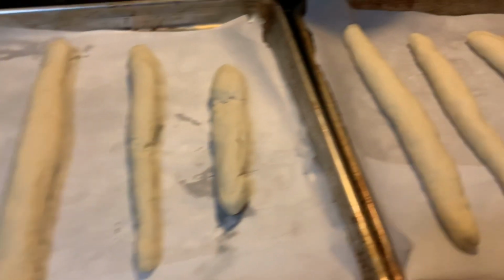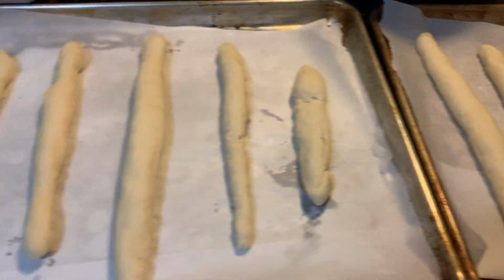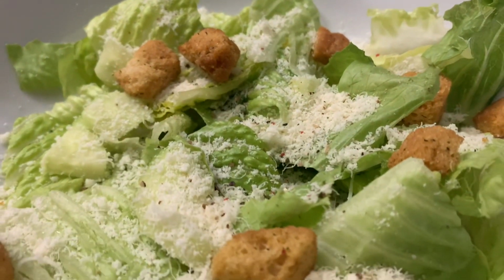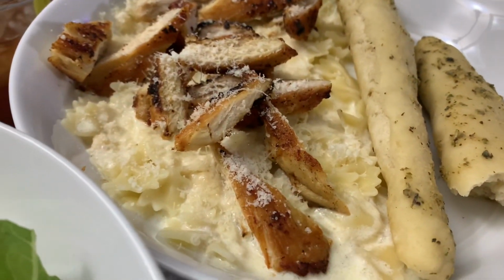Okay, the next night we went a little more in depth. I didn't show the process of making these, but these are copycat Olive Garden breadsticks that we made ourselves. I made a quick Alfredo sauce with some mini farfalle noodles and some blackened chicken, just to dice that up there on top, and made a side salad.